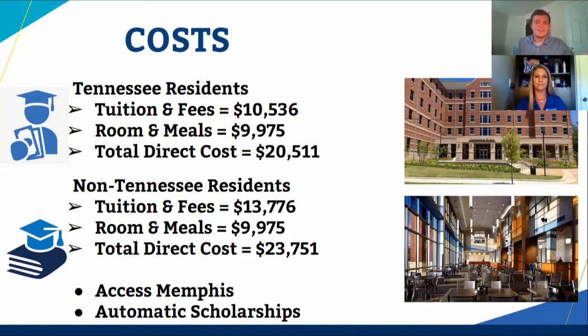And so at the end of the day, we want to make sure that the University of Memphis is committed to your student in terms of its affordability. So there have been numerous measures into making sure that your investment is a worthwhile one in many avenues. And this includes the cost, but it also includes things that Jamie is going to talk about.